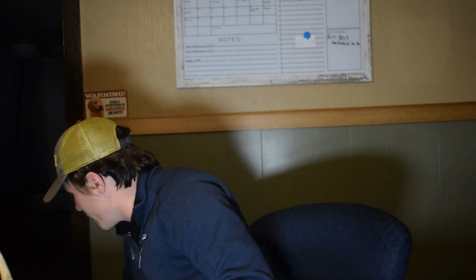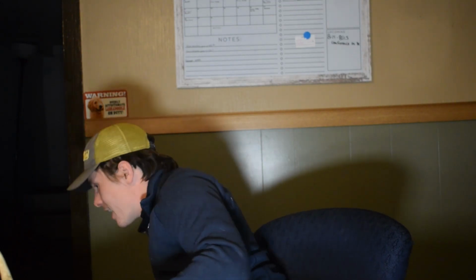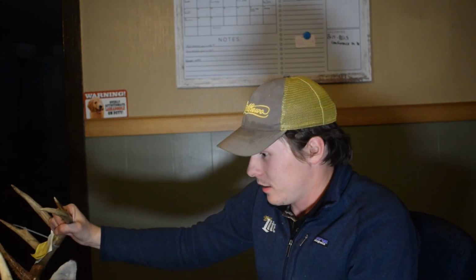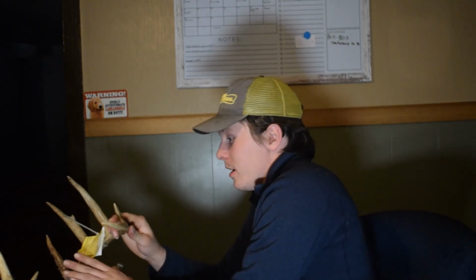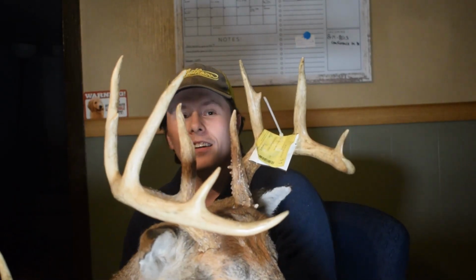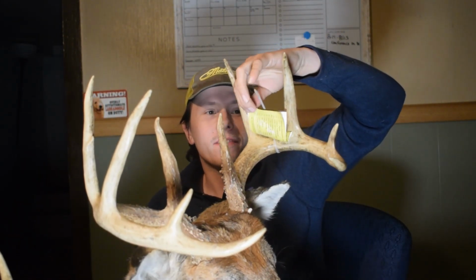My next one. Hold on, he's a little bit bigger. Probably my biggest one that I've ever killed. Yeah, probably my biggest one. But he's my 10-pointer. Oh, yeah. Nice. He's still got the tag, or my rifle tag.